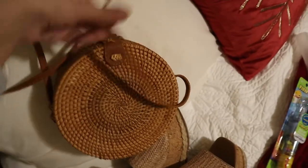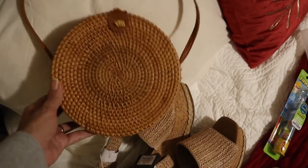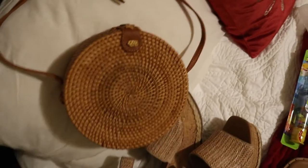Love them. And this bag, perfect for summer too. I got it on Amazon a while back, and again, I use it in summer a lot, so it's perfect for this trip too. It doesn't fit in my suitcase. It's almost full. I will have to tell my husband to put it in his suitcase. He has plenty of room.